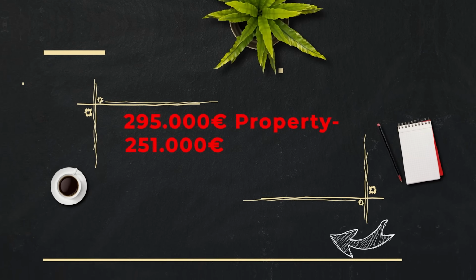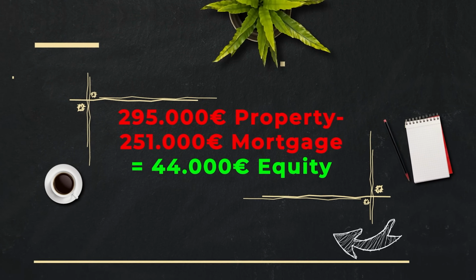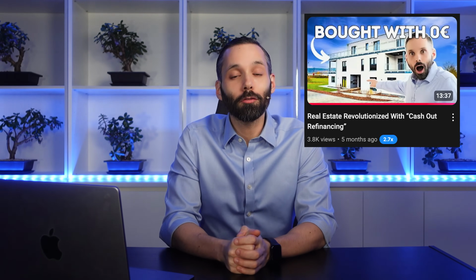So even if we assume that the property didn't rise in value at all since I bought it, I have 44,000 free equity now. 295,000 property minus 251,000 euro mortgage. That is almost my initial investment of 53k pre-tax, and a lot more than my initial investment if you factor in the tax benefits that I got over the last years. And now the property is slowly but steadily starting to make a positive cash flow. So even with this one being not the best real estate deal ever, it made it so much easier for me to buy all the other properties I bought since then, because I cash out refinance the free equity that I have.